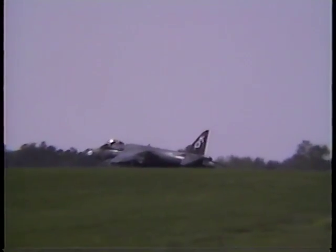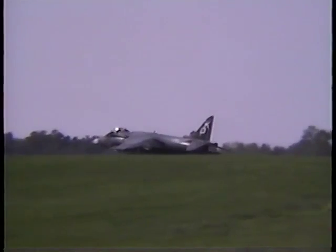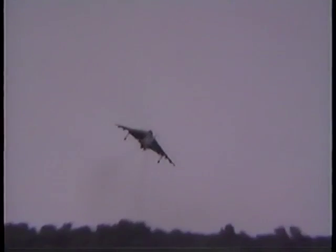Okay, action out on the runway. Once again, watch for the Harrier, watch for the first movement, and watch the second hand on your wristwatch as soon as you see forward movement. Now. Virtually leaped off the ground, was only about 40 or 50 miles per hour.